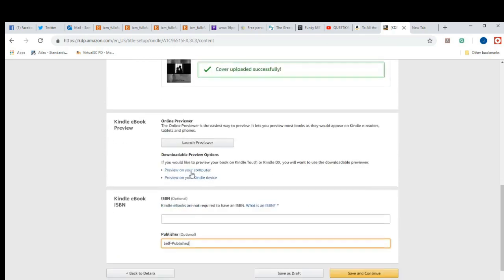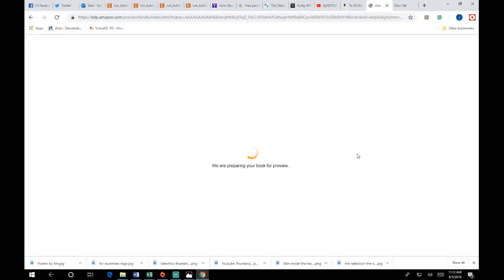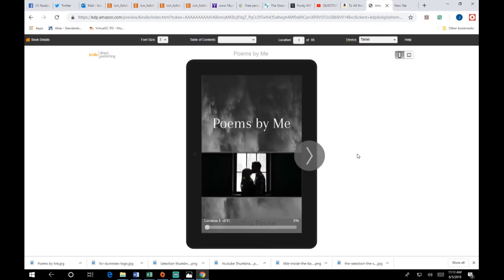So now that it's loaded up, we're going to go to Launch Previewer, and this will take a minute. Actually, not so bad. It took hardly any time at all. Okay, so this is our KDP Direct Publishing Previewer. This is what it's going to look like when Kindle modifies and adjusts everything of the Word file into the Kindle file. They don't use a Mobi. They use something similar to a Mobi file, but that's not important.